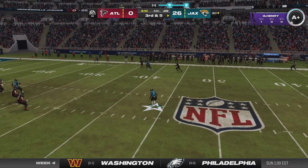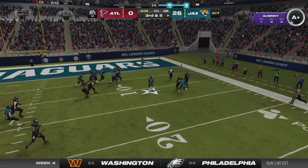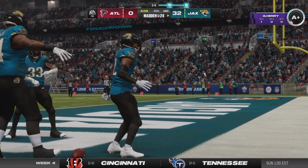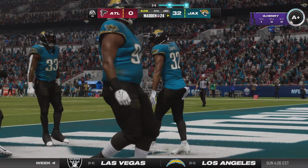All right, Ritter one, and that's going to be intercepted. Picked off by Tyson Campbell, and he will take this one home. It's a touchdown. Well, this one was already ugly, and now it's just kind of becoming a feast on the defensive side of the football.